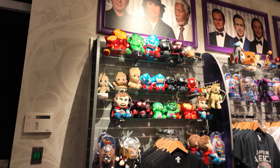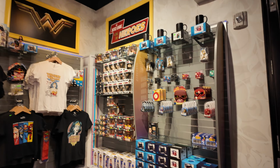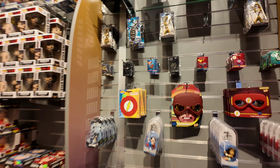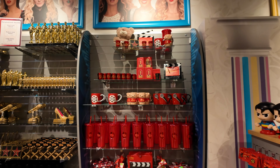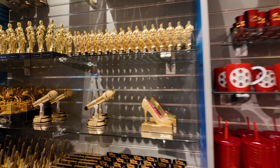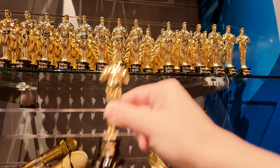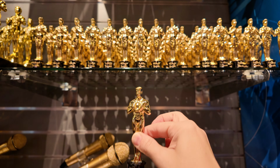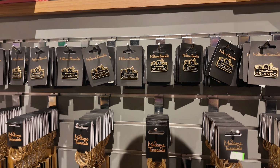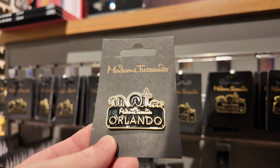Check it out, they got tons of Marvel stuff. Look at all the Marvel dolls. Fits me too. Wow. Oh look, they have some little pins here of Superman and Batman. Wonder Woman, we did see her. Madame Tussauds pins, oh. Glitter shoe, that's pretty. Oh, the little Madame Tussauds trophy. That is really cute, like a little Emmy. Alright, I finally found a pin, and we found the Madame Tussauds Orlando. Cute!